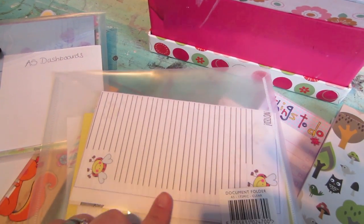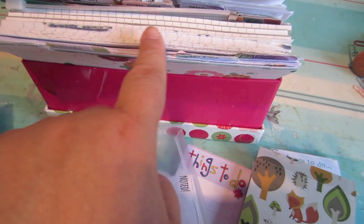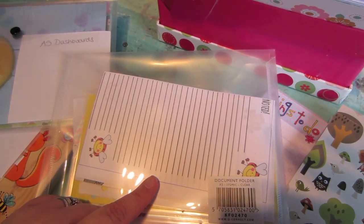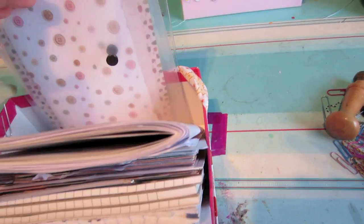There is in here also some paper for my personal, because this mainly is just A5. So, oh, the neighbours just decided to mow the lawn or something, so it's a bit noisy. Yeah, so personal stuff in there.